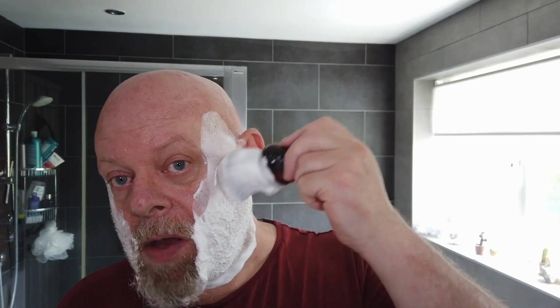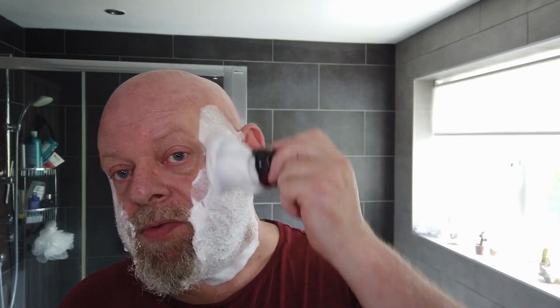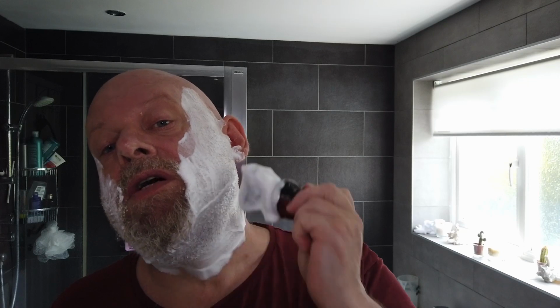Right, that will do me, I think. I'm going up here a little bit because when I did my head shave, I couldn't really get into the nooks and crannies there, so I'm going to use the DE up there just to catch any stragglers. At both sides, really.